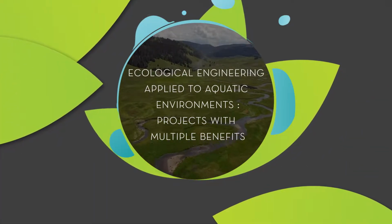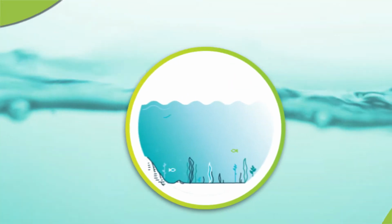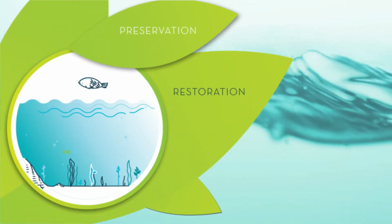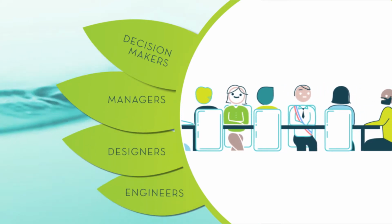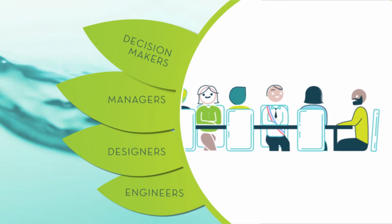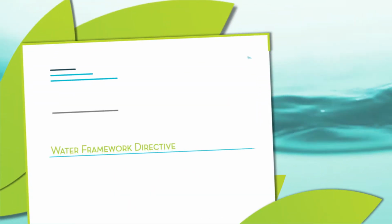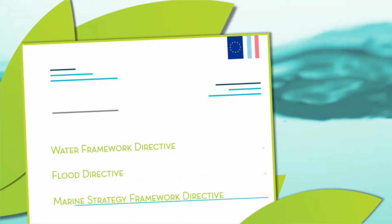Ecological engineering applied to aquatic environments, projects with multiple benefits. A common concern today for aquatic environments is the preservation or restoration of their quality. To achieve this, decision makers, managers, designers and engineers must find environmentally friendly solutions in accordance with the Water Framework Directive, the Flood Directive and more recently the Marine Strategy Framework Directive.